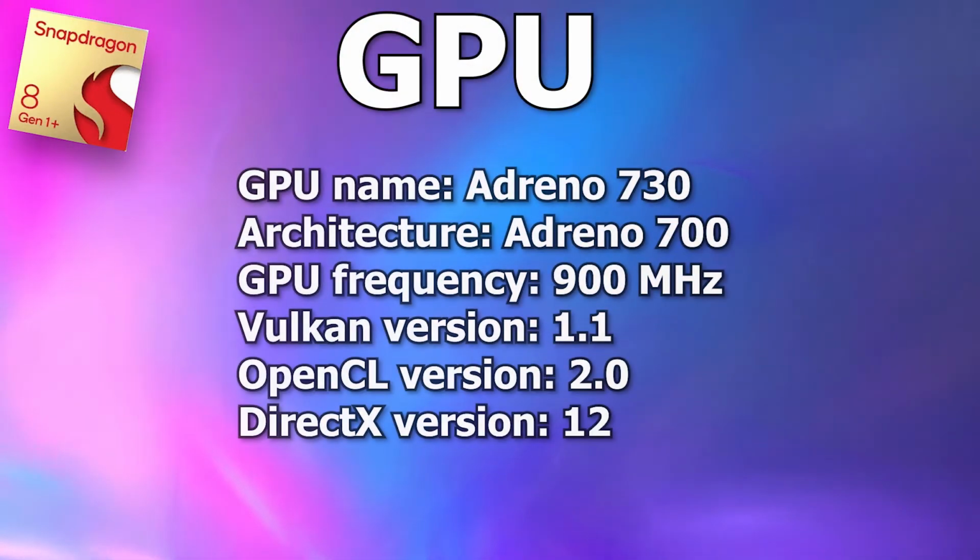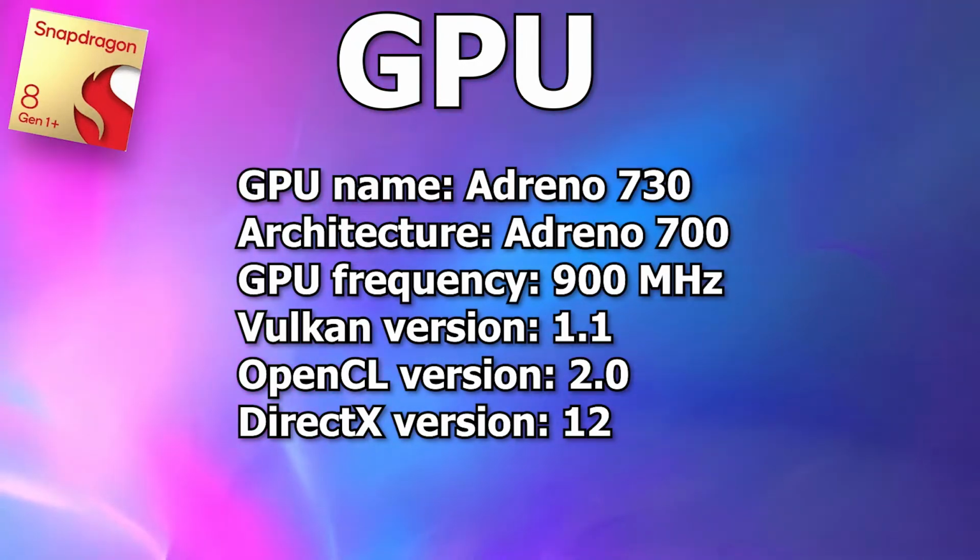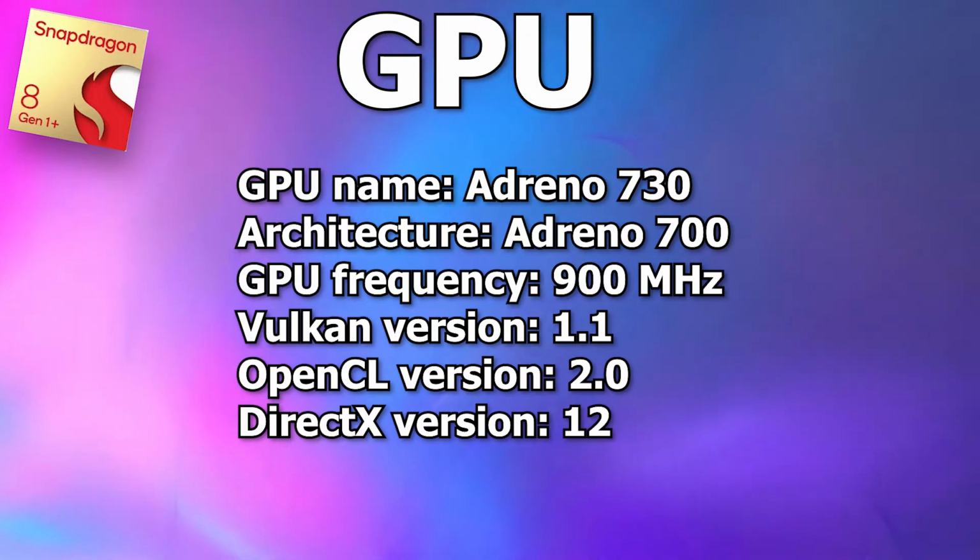So coming to the graphics performance, the GPU they are using is Adreno 730, which is based on the architecture of Adreno 700. It uses the frequency of 820 MHz with 3 execution units and 763 shading units. It provides 2236 gigaflops and it can support all the latest Vulkan, OpenCL and DirectX support.